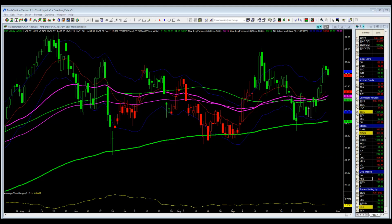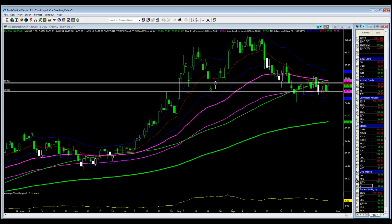The second trade, if you recall, was Z. It was a really short-term trade, but it was based upon this really tight inside pattern. We went long at $80.73.